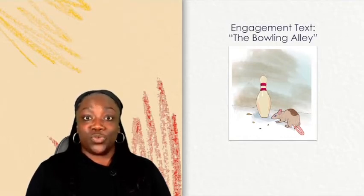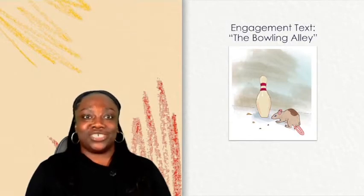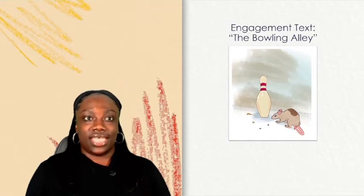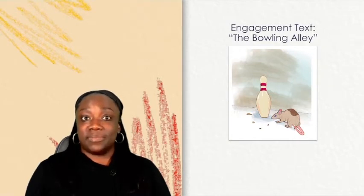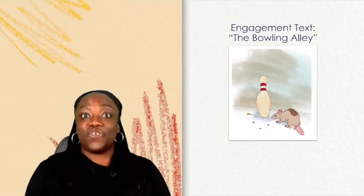He hits only 1 pin. I can do better than that, boasts Josh. He sets the pin back up with the rest. Then he rolls the ball back over and pushes it with all his strength. He hits 2 pins. I was just warming up, says Chip. He sets the pins back up, rolls the ball over, closes his eyes, and pushes the soccer ball with all his might. 4 pins tip over.